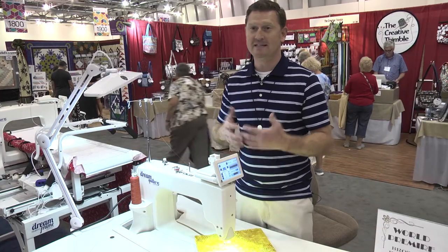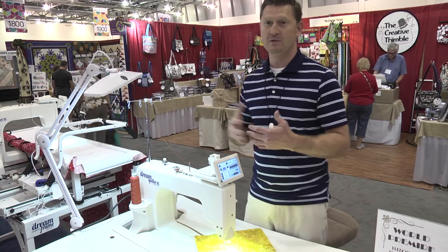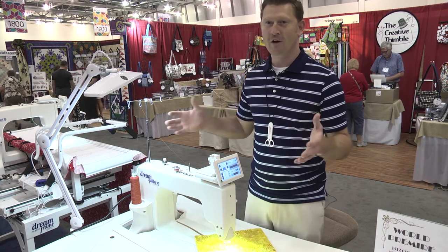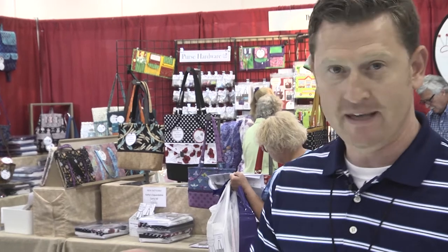So there's always been sit-down quilting machines. People have always used their home sewing machines to do quilting. But with the need for longer beds and longer arm machines, and yet the desire to sit down and quilt, you've always been stuck to sitting in one direction. You either had to sit at the nose of the machine or sit like you would at a regular sewing machine. So now Brother has developed the best of both worlds.